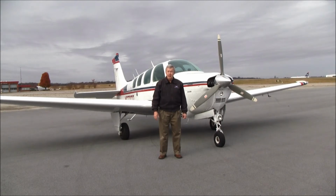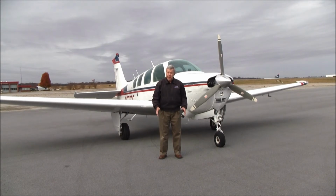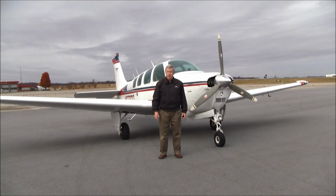The engine is timed out. It's beyond TBO. It's still running great. Leaks no oil and is in very good condition. Compressions are good and all that stuff. But this gives you the opportunity to get a great buy in an airplane that you can replace the engine with the engine of your choice to add more utility and value.